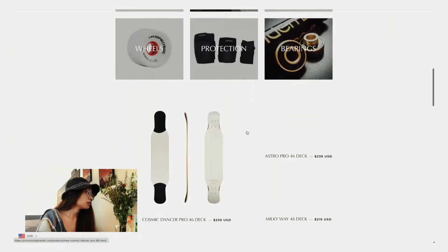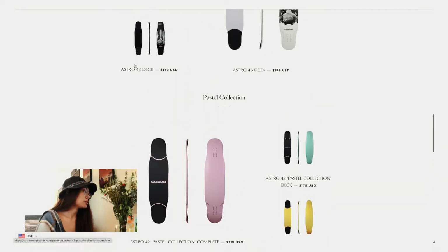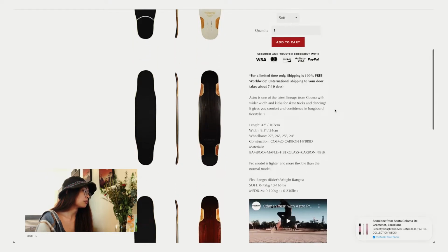And I found this company from Sophia Graham on Instagram. She is this young longboarder. She is so good. If I could ever get to her level, that would be sick. She currently rides the Astro 42 board, so I checked that out and I was reading through the specs, and I think it's the perfect fit for me.